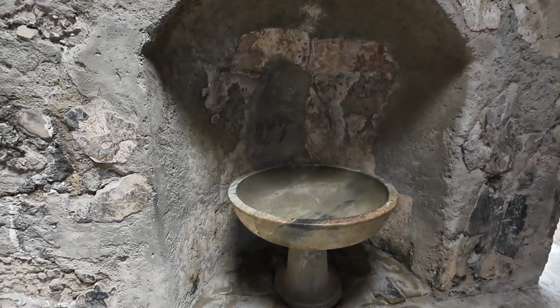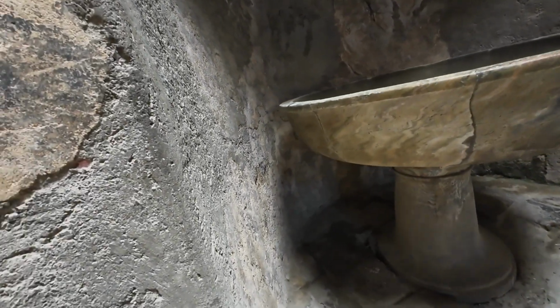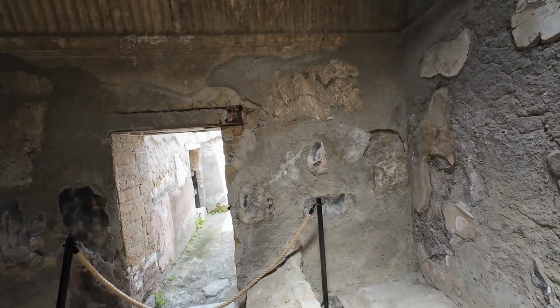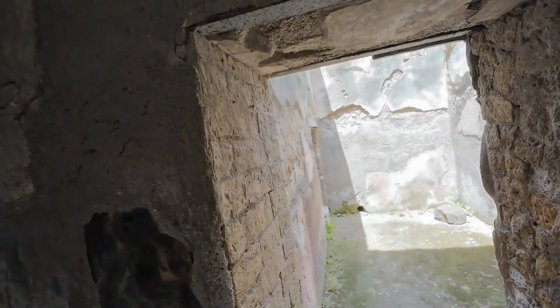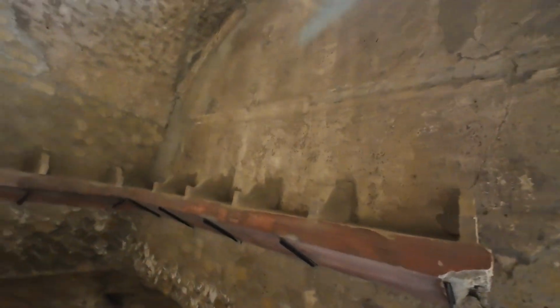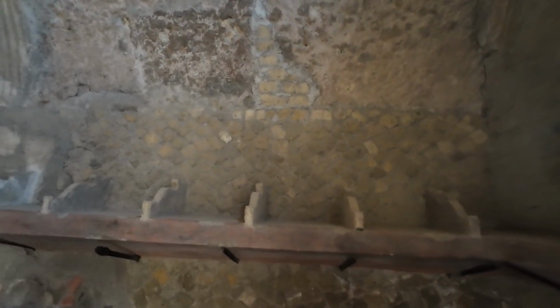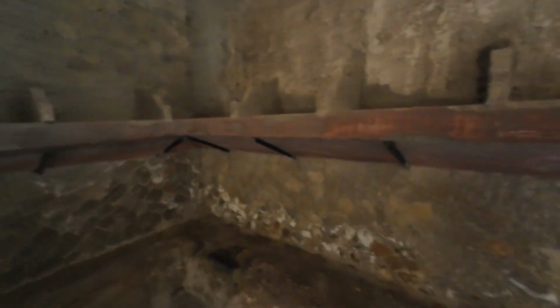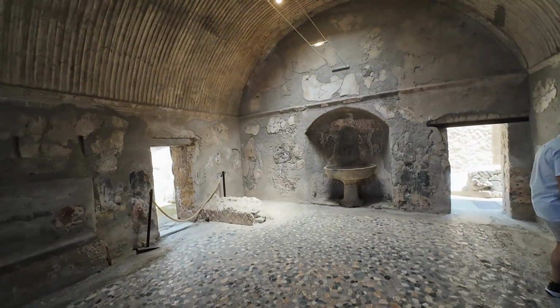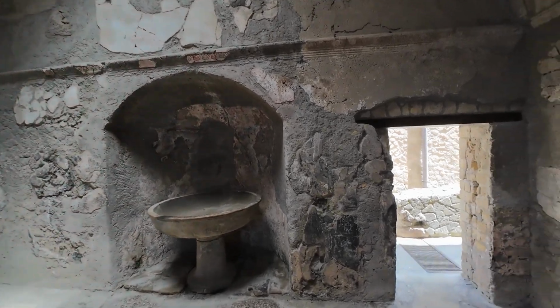That's one impressive bowl. It's made out of marble and put together into sections by the looks of it. Again, the same theme with the roof, a corrugated cement, if you like. More shelves, only for tall people. The shorter people would never have reached that. And a bench all along the side to sit. Maybe this is where they mixed all the dough for the pizza, who knows?